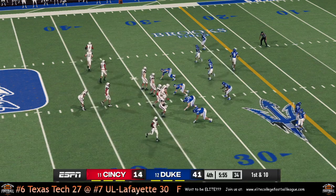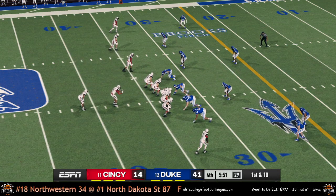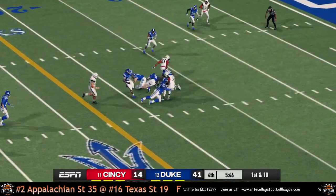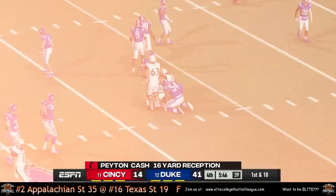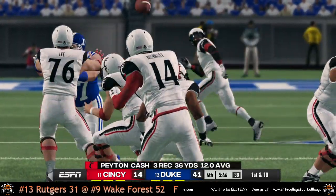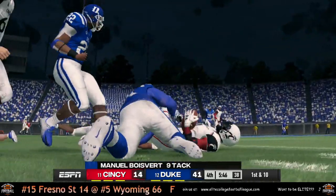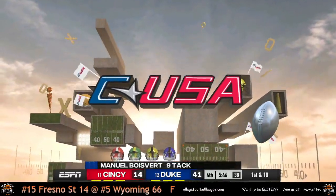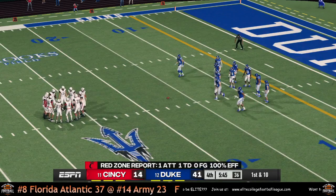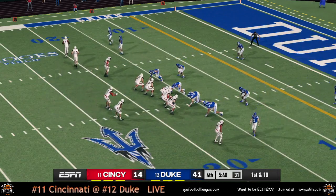Let's see if Cincinnati can score on this drive. They have driven pretty far. Throws it over the middle to Cash for a 16-yard reception. Brings up 1st and 10 for Cincinnati. Looks like all three of those DBs were just in the same area, as Cash was just wide open. They are in the red zone.